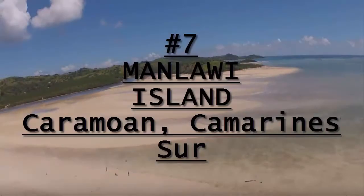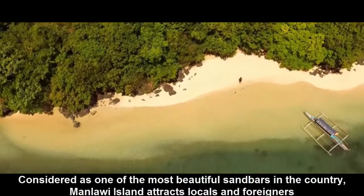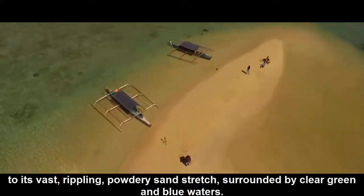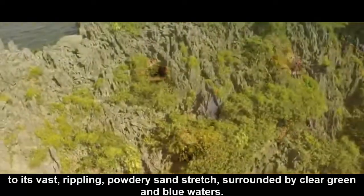Number 7. Manlawi Island, Caramoan, Camarines Sur. Considered one of the most beautiful sandbars in the country, Manlawi Island attracts locals and foreigners to its vast, rippling, powdery sand stretch, surrounded by clear green and blue waters.